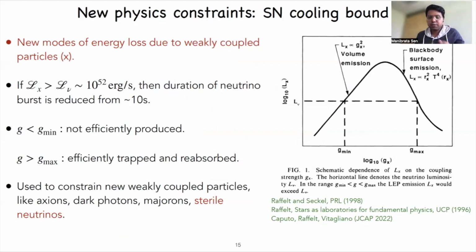Now this idea is something that I discussed very briefly. The idea is very simple, that we have seen neutrinos emitted over a period of 10 seconds or so from supernova 1987A.